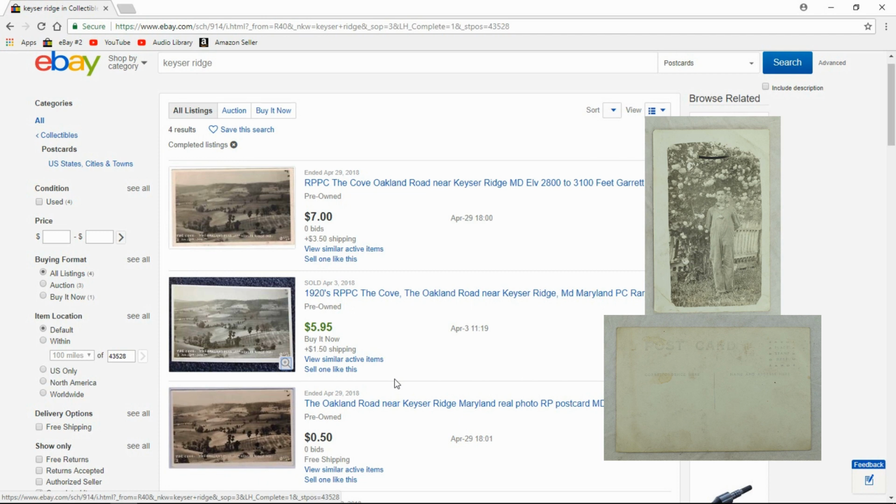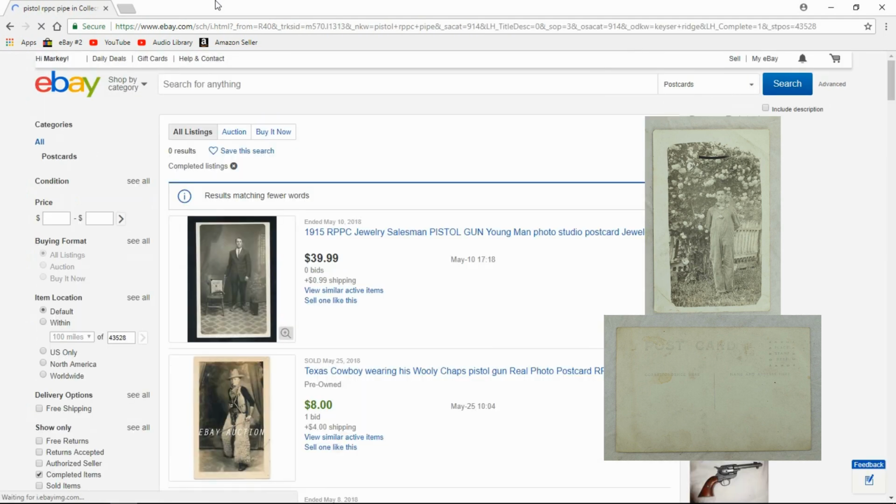It's beyond me. But these kind here, I'm not even going to bother looking this one up. This one here should sell fairly well. I'm going to put, say, $34.50 on it, and we're going to look it up here too. We're going to just put pistol, real picture, postcard, and then pipe.